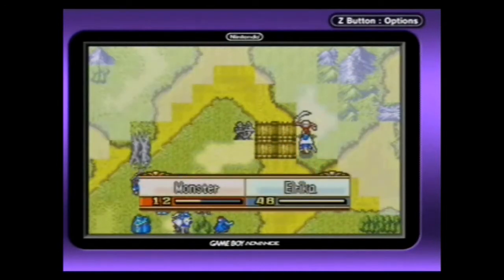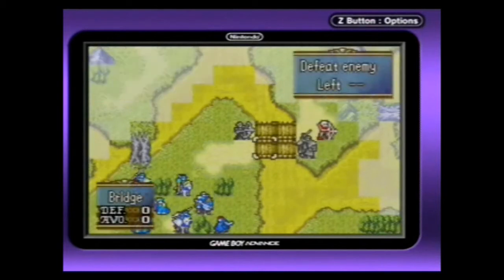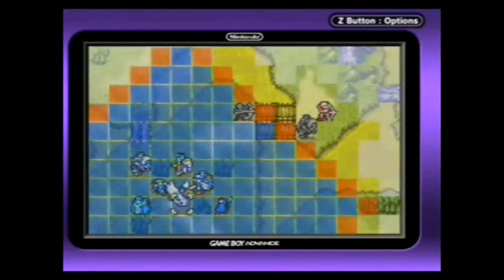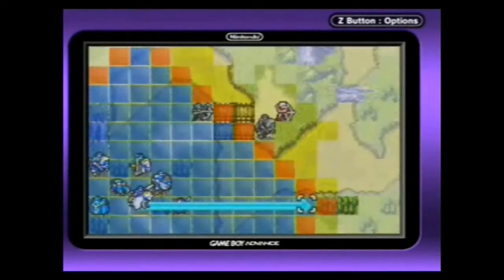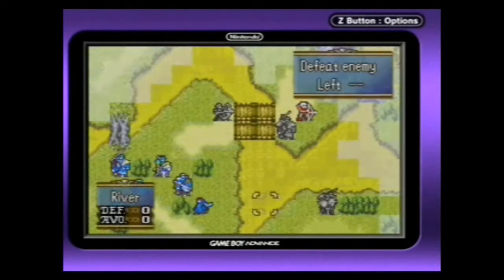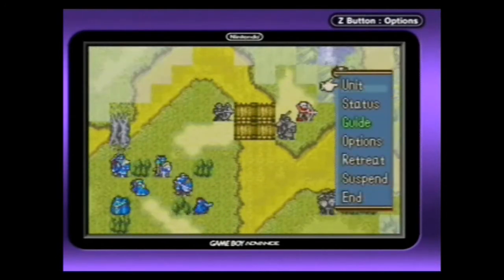Or maybe I have seen on eBay packages that include the two of them, the Blazing Sword and this one, for $100, maybe $120. That's a pretty good bargain. But this game on its own is about $90, $100.